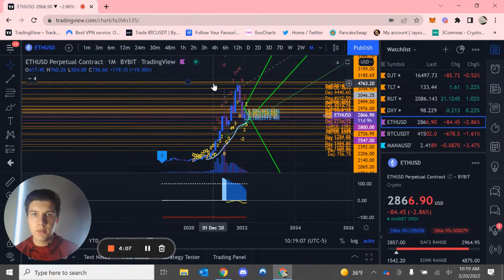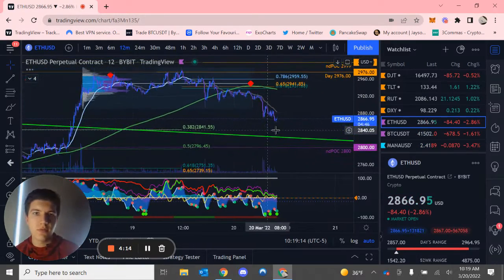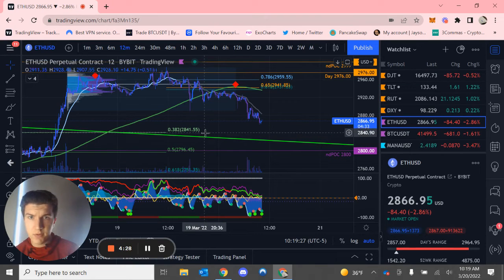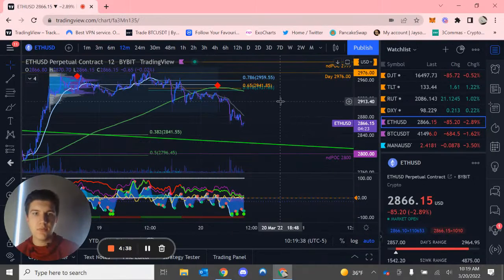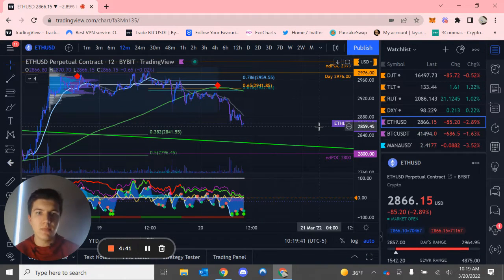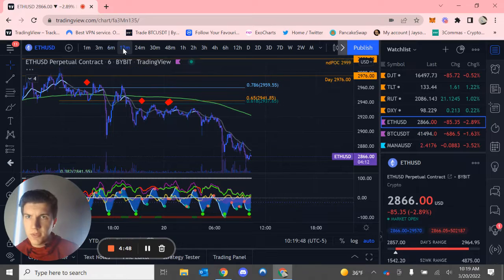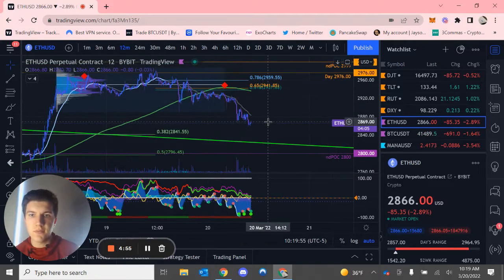Moving on to Ethereum. Moving on to the 12-minute, just going down to local levels. We do have a local resistance up here at around 2,937. That could make for a decent scalp play based off of the 3-minute. If not, we do have support down here, confluence of a 0.382 and this trend line that we did break out of. And so we could retest this as support and then continue upwards. Of course, it depends on what Bitcoin wants to do, but this could make for a nice long opportunity based on the 12-minute to 6-minute to possibly the 24-minute even.